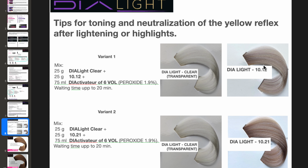Here we have 1012, which is the lightest blonde ash iridescent, and we have 1021, which is iridescent, more iridescent than ash. Both of colors are cold colors, and these colors are the lightest colors in Dia. And often when you apply them directly on the hair after lightening, the hair can become too dark.